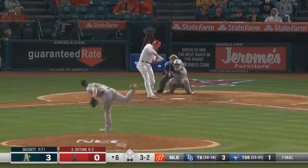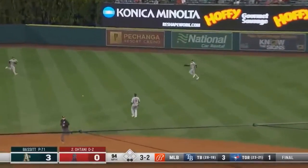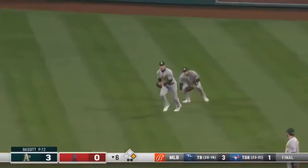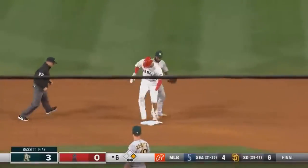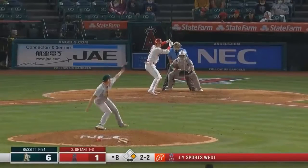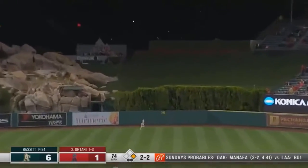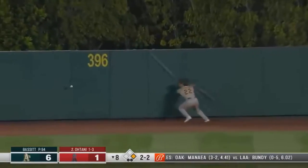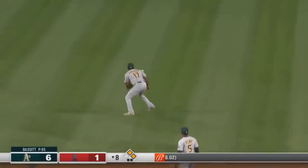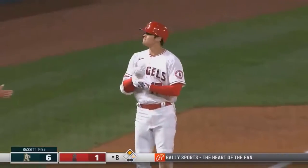Change up. Fastball broke his bat. Ohtani's on. He's hurrying for two. A hustle double. Shohei. Ohtani, center field, tracking Loriano. It's off his glove. Hustling on around is Iglesias. Shohei is flying into third. Slides in with three bags.